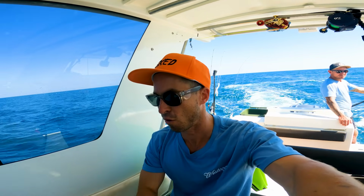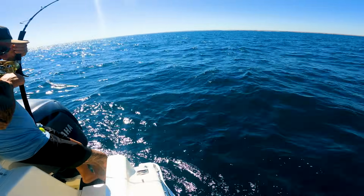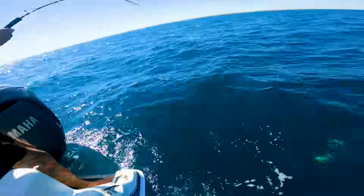Absolutely lit up, first drift, let's go. Righto, Joey. You're right at the back, aren't you? Calling good fish or nah? Oh, average, got a bit of weight. Coral trout.